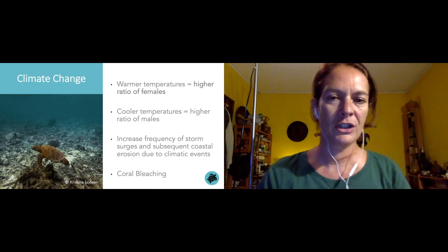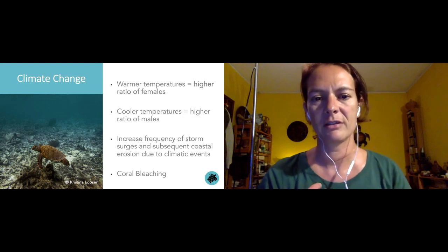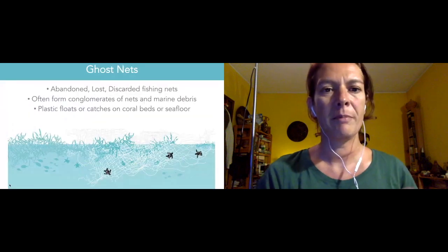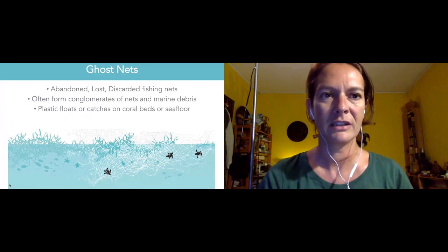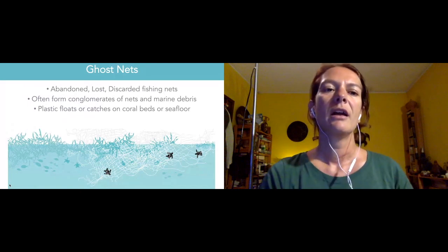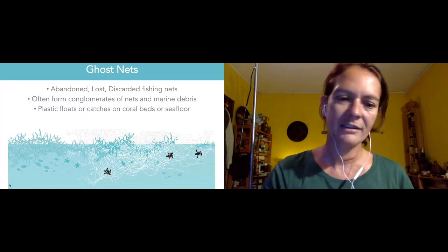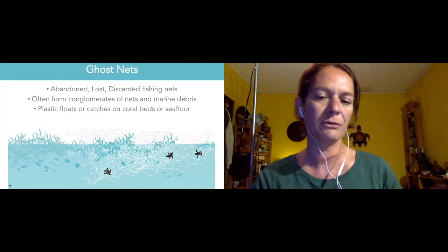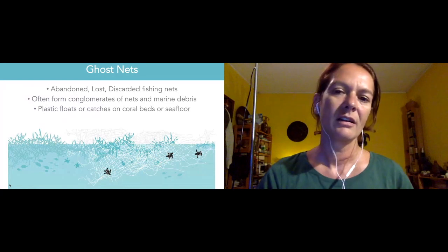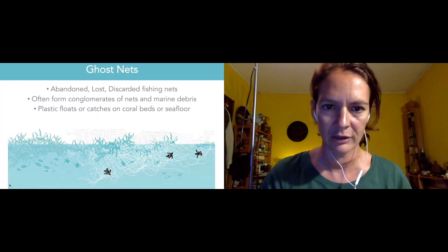Then we move on to fishing. Okay, ghost nets. So actually, I will explain, but the Olive Ridley Project works mainly on ghost nets. And what are ghost nets? So ghost nets are abandoned, lost, discarded fishing nets that we often see floating on the ocean or also washed up on the beaches. Often they will form conglomerates of nets and marine debris. So as discarded fishing gear is floating, they will just get more and more on the way. They will bundle together and they can even create large floating islands of plastic debris and net and so on.